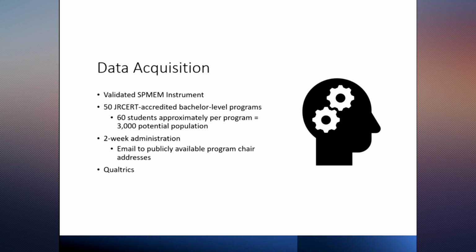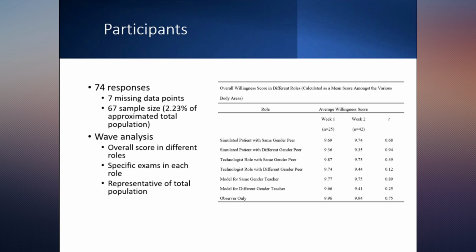I planned to have the survey available for a 2-week time frame, sending reminders to the program directors on day 5 and day 12 to remind students to complete the survey. All survey responses were collected within Qualtrics, then downloaded to SPSS for analysis. So in the study time frame, 74 responses were collected, but 7 had missing data points in section 1 or 2 of the survey. These were eliminated to prevent error in overall comfort or perception score calculations from this part of the survey. This left a total of 67 surveys, which only represented approximately 2.23% of the total estimated population.